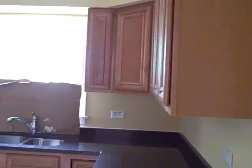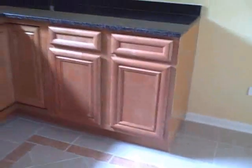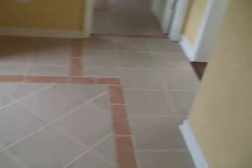And if we move in here to the kitchen, got a great kitchen in here with very nice grade cabinets and stainless steel sink and granite countertops. Again, the property's in great shape. Very, very nice new cabinets and windows throughout the whole house. We even have a nice accent tile work here in the kitchen and also out here in the laundry room.